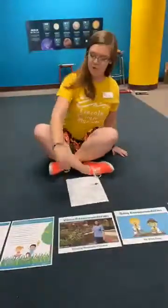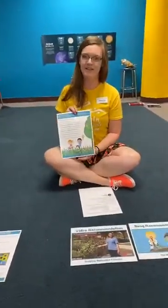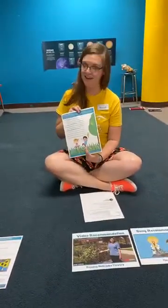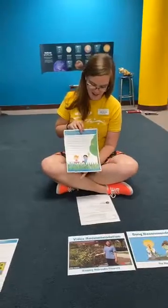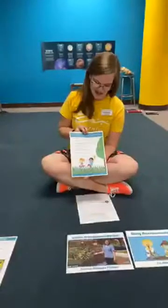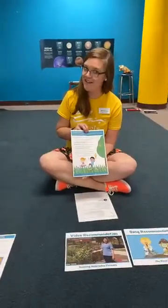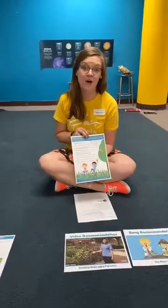Now for our printable today, we have Kazoo with his friends Chloe and Kyle, and they are out playing in the yard. Now, there are some toys that they left out, and we need to get those toys picked up to make a nice clean environment for his native flower garden to grow.